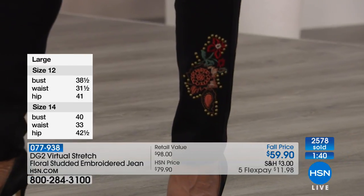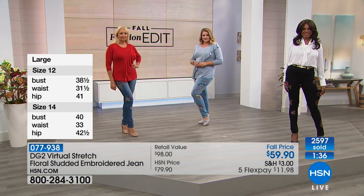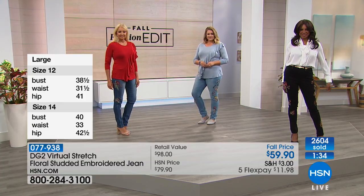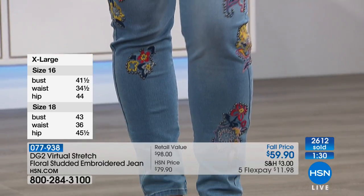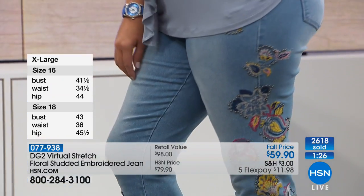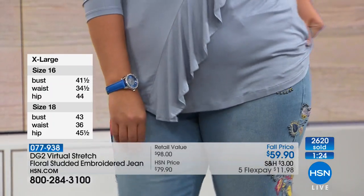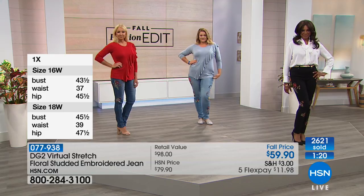You're wearing your favorite virtual stretch from Diane. You're not having to worry about some sequins falling off, or the pair of pants you only wear once or twice a year because, thank goodness, they're not that comfortable anyway. These are as comfortable as it gets. By the way, khaki is now sold out in this jean, and olive is also sold out in this jean. Wow. So this is very, very popular.